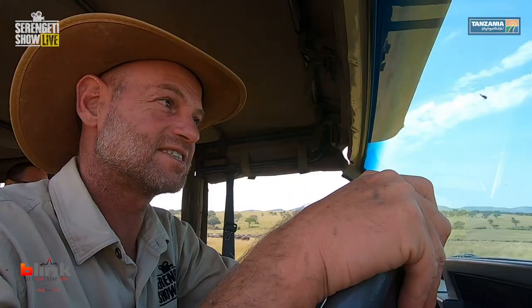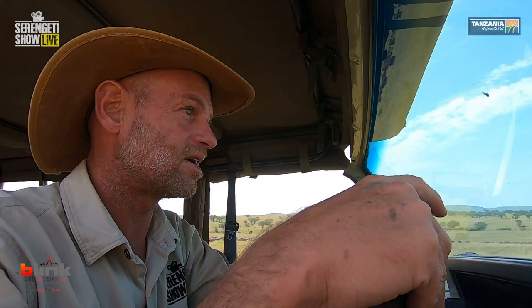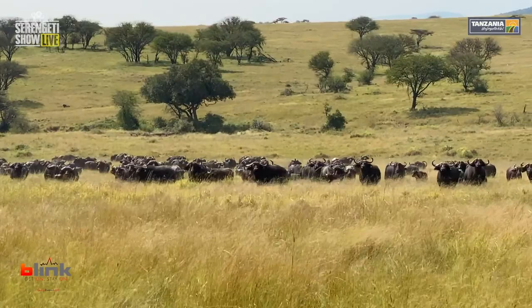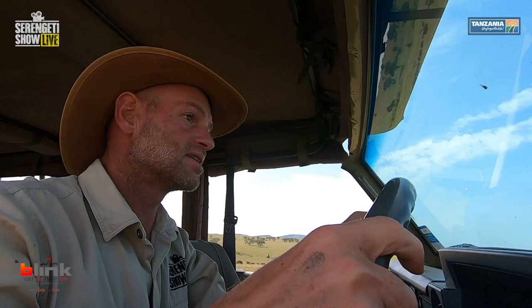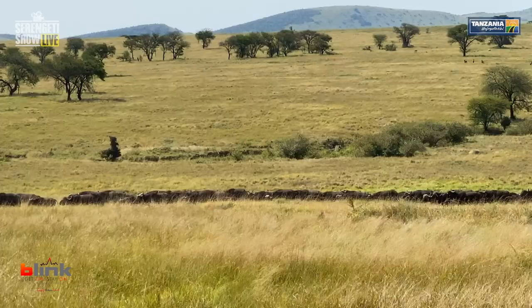Ah, Serengeti never disappoints, you know. And it's amazing how often one thing leads to the other, you know. And that's why it's good to know behavior and what would be feeding off what. And these lions might be a bit skittish, but we'll definitely go and have a look. It's two males. They might have fed on a buffalo earlier, but let's have a look.